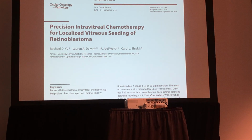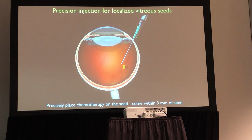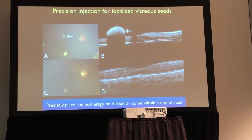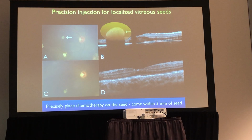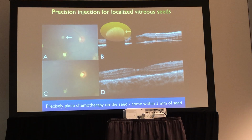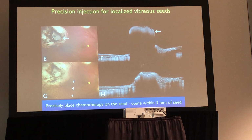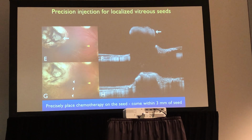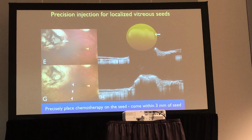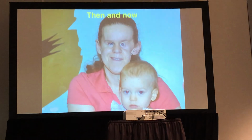Sometimes we even do what's called precision intravitreal chemotherapy, where we actually take the eye and we just inject right over the seed of concern. And here you can see a seed sitting on the retina. We inject right there where it is because we don't want to get dispersed toxicity from the melphalan. And you can see below that seed went completely away. And here again, a recurrence of a vitreous seed right over the apex of a regressed tumor. We inject right on the seed. We don't jiggle the eyes in these cases, and we get good regression with very little toxicity.